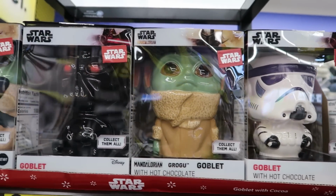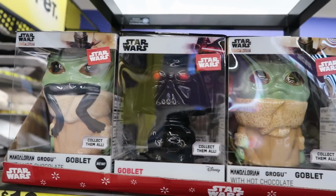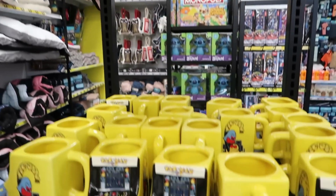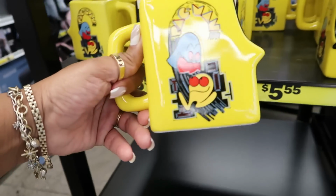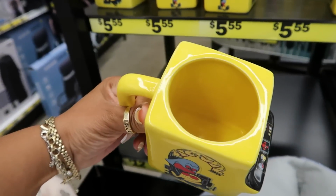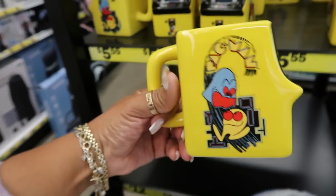Goblets right here, and they come with hot chocolate, Star Wars theme. Look at Darth Vader. I mean, Darth Vader. I always say Darth Vader. And y'all know I love this Pac-Man cup. Oh my goodness. Look at that. Ooh, that's so cute.